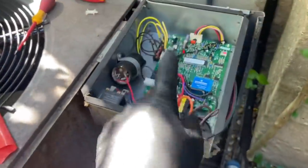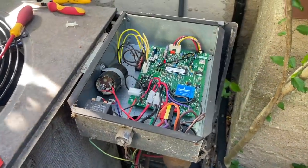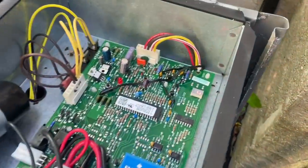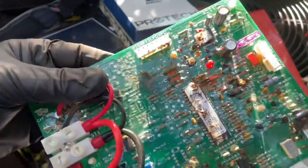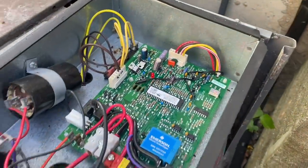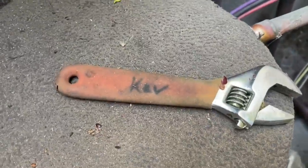I haven't, to be honest with you, I haven't replaced that many of these boards. Maybe this is the third one. Oh, come on, buddy. Get your muffler fixed. This is the third one in probably about 10 years. So pretty reliable overall, but pretty evident that any lack of maintenance with this one was the cause of failure. Poor Kev. Poor Kev didn't stand a chance.